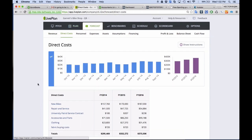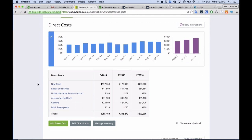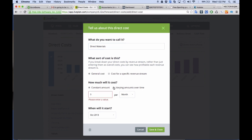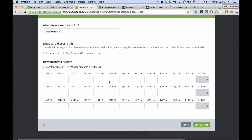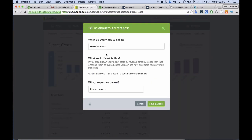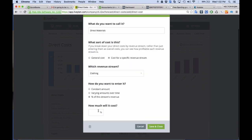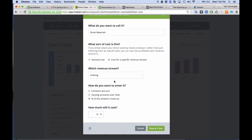And then under direct cost, okay, so we're typically going to have, if we have cost of goods sold, and I'm just going to click on direct cost to show you. So I'm going to call this direct materials or something like that. And we can say, well, this is actually going to be a consistent amount, or it's going to be a different amount over time, or this is actually going to be tied to a revenue stream. So I can say, look, this is tied to maybe that revenue stream. And we can say this is usually about 10% of my revenue stream. So whatever I projected to be my clothing sales, I'm saying my direct materials are going to be about 10%.